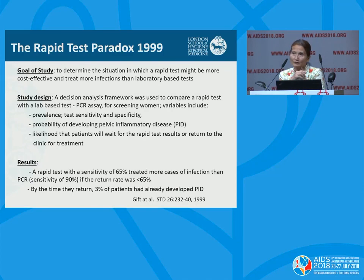And so screening for chlamydia for women, the women have to return a week later to get their test results and treatment if necessary. And they were evaluating a rapid test where the results would be available in 30 minutes at the clinic. And so this is a modeling study to look at the benefits of that rapid test, and whether you would be able to treat more cases compared to a laboratory-based test.